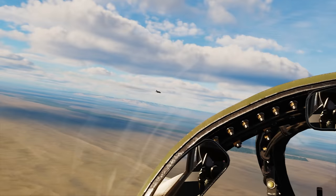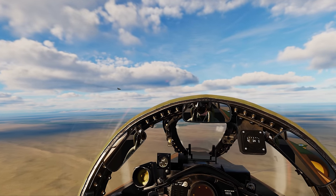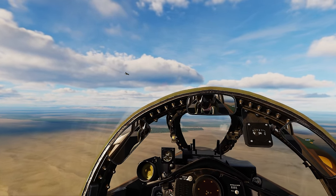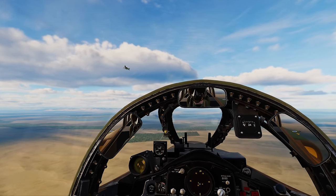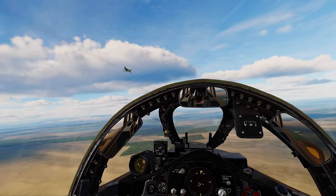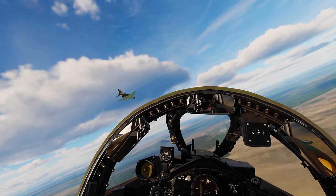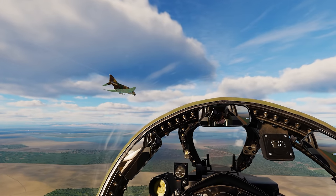Look at that. Such a beautiful aircraft, the F-4 Phantom. This is the VSN F-4, by the way, not to be confused with the Heat Blur F-4 that has not been released yet. Hoping to have that come out soon. It's been quite a wait, and I think we're all very excited to have that out here soon. Here we go, forming up on this F-4. Nice and tight formation on.